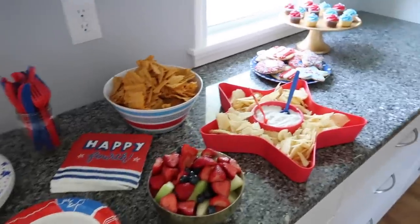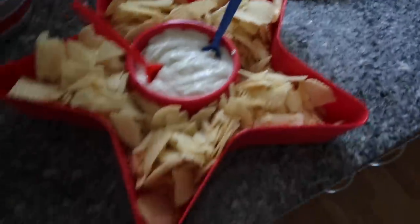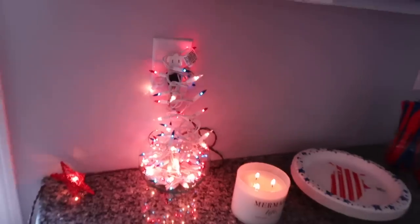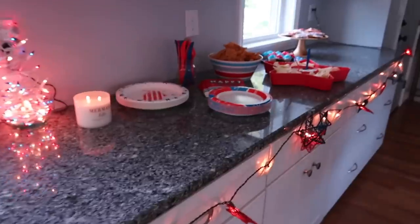I also have these really cute little red, white, and blue stars I'm gonna put along here. They light up. I love these containers. And this little plate has stars. I just wanted the cute little touches. Okay, so I just went ahead and put these little string lights along here. And then I put these cute little red, white, and blue ones in this little bowl. I think it looks pretty cute so far.